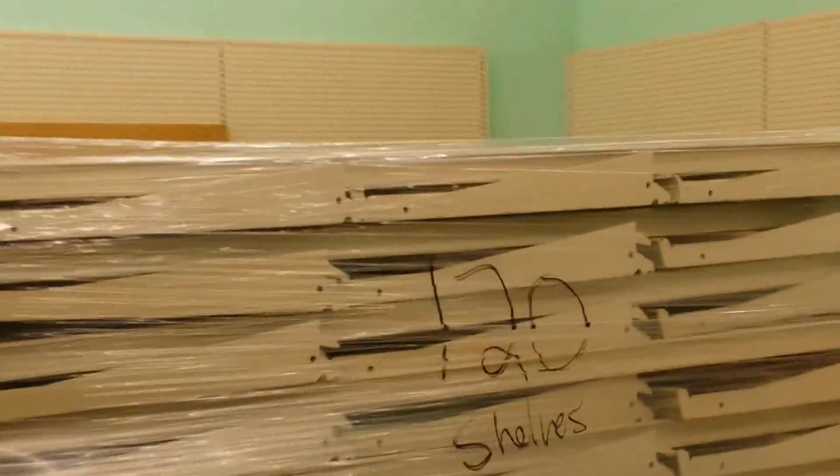I might see about getting some rechargeable batteries. Shelves for sale. Look at that. Oh, no wonder it looked funny. And my dad's phone zoomed in.